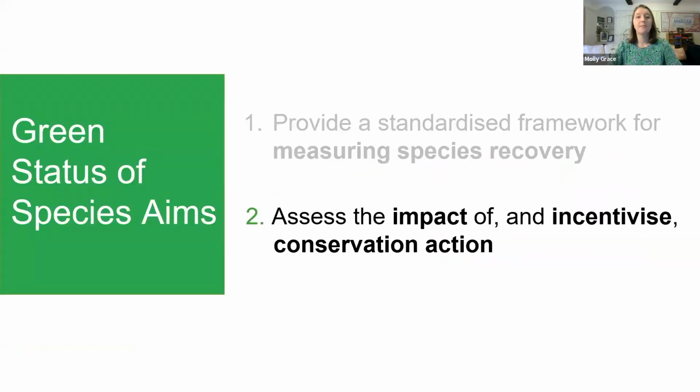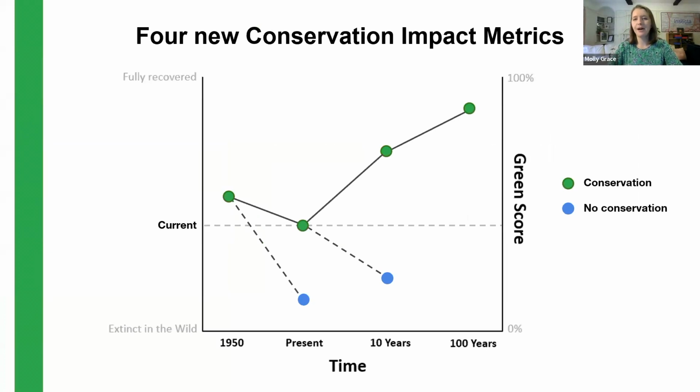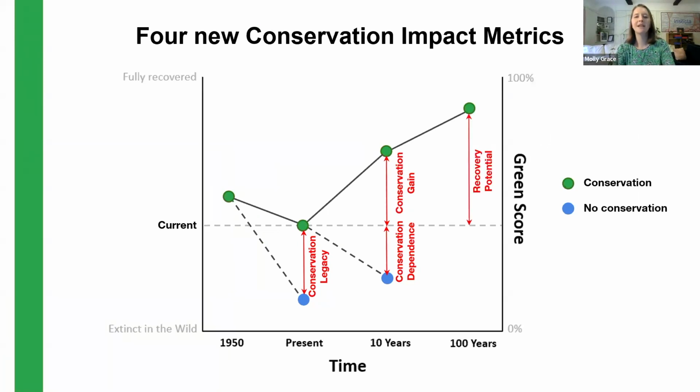And then what about the other part of the assessment? What information might you need to assess the impact of conservation action with the hope of incentivizing future conservation action? So just as a recap, this part of the assessment involves estimating these 4 new conservation impact metrics. So again, conservation legacy, the impact of past conservation; dependence, the dependence of the species on continued conservation in the short term; conservation gain, the expected benefit of planned and ongoing conservation in the short term; and then finally recovery potential, so the maximum possible recovery for the species within the next 100 years.